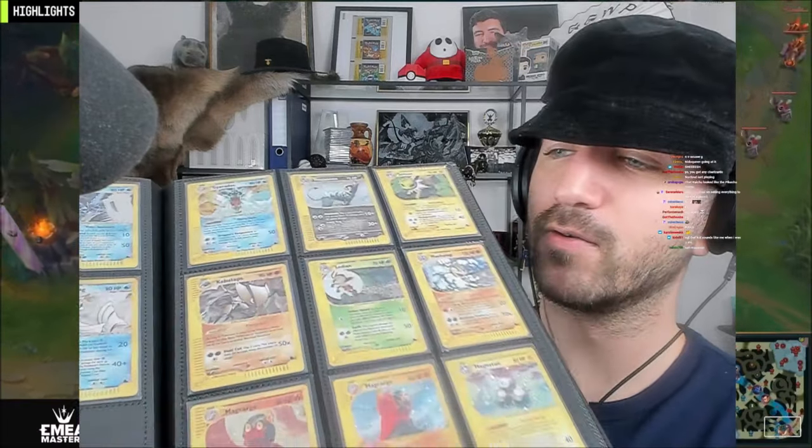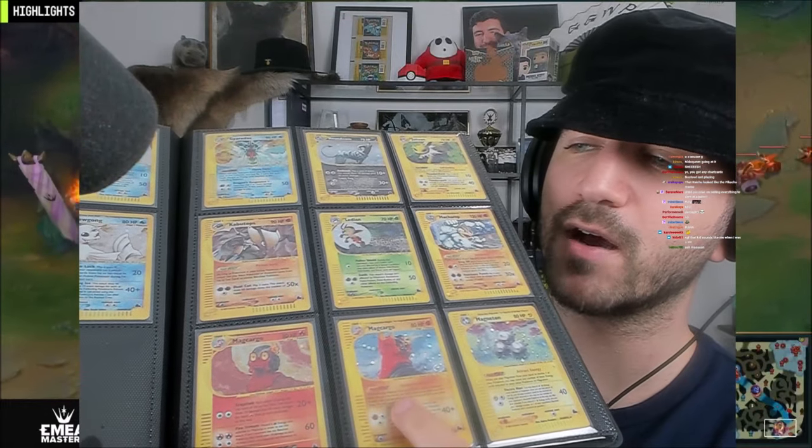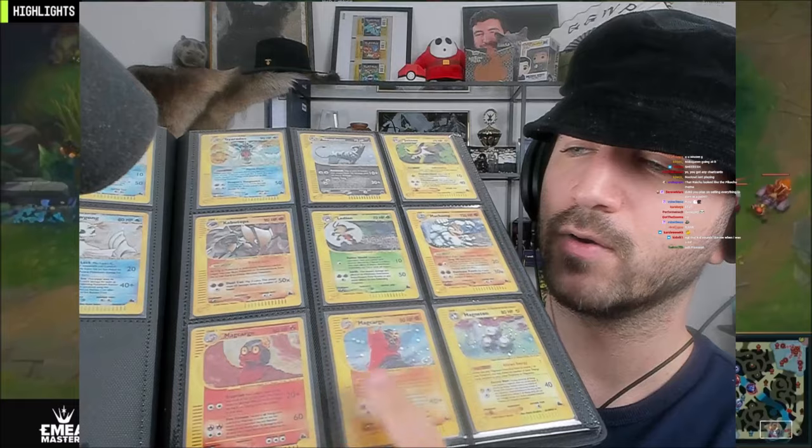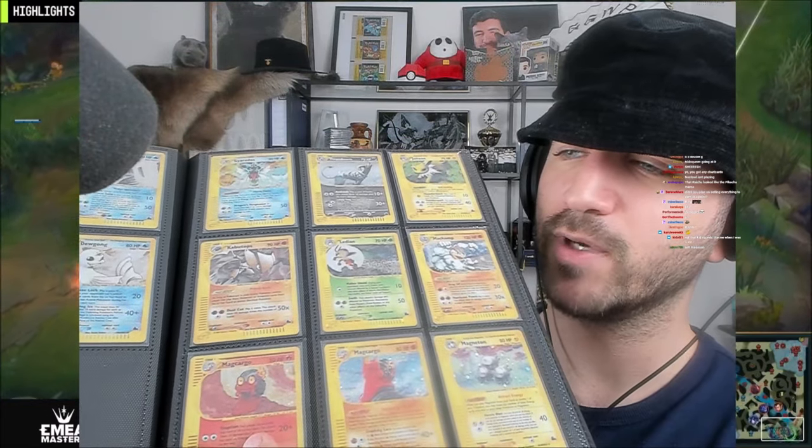Where did my car go? Look at that. Where did my car go? I don't remember parking here. Where did my car go?